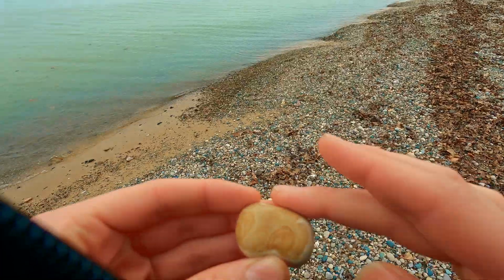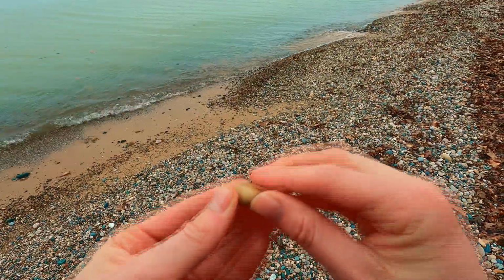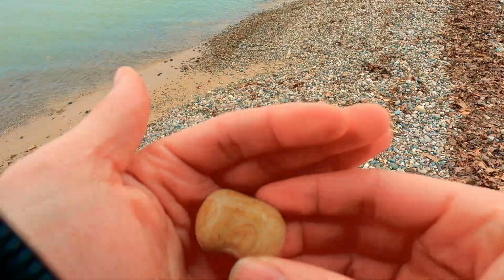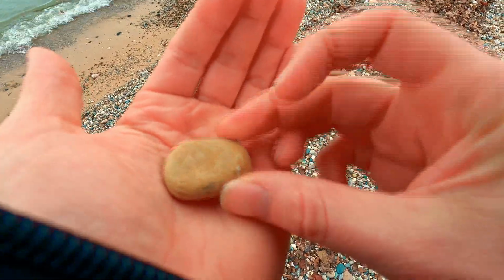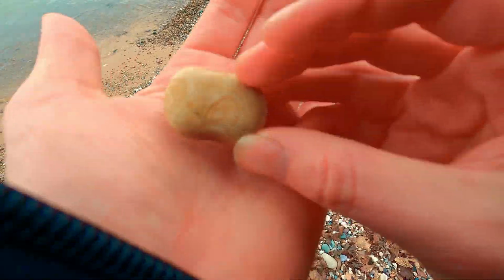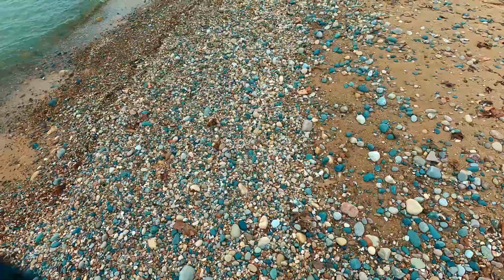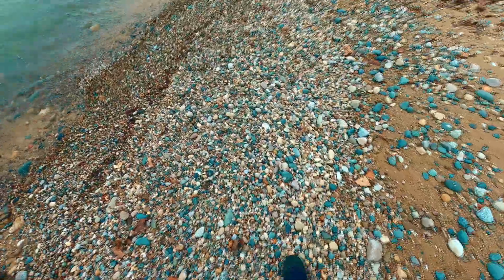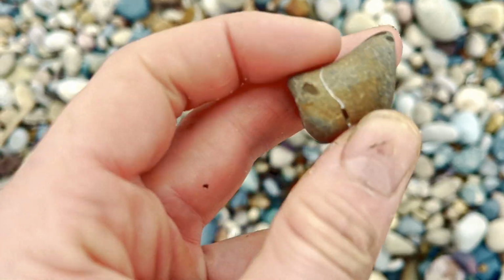This is sweet. This might be wood. This might be petrified wood. Dang. Check those swirls out. Along the whole thing. That is awesome. It's a keeper. Yeah. I like that one. It's a unique piece.